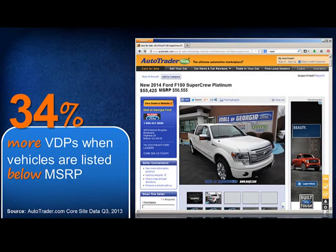So we're going to remember back a couple of slides, and we showed this stat where 34% more VDPs were garnered when vehicles were listed below MSRP. So that was looking at price exclusively. We had taken out all the impacts of merchandising. So let's remember, this is just about price, not merchandising yet. So if we think back to the poll that we ran at the beginning, Lori, do you have those numbers again? I do. We had 86% saying yes, 2% said no, and 13% saying sometimes.